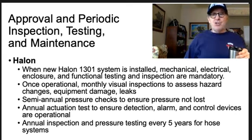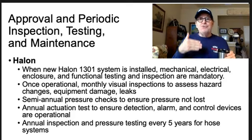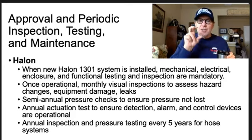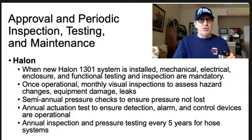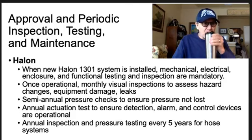Halon is similar. Once it's installed and approved, it goes through that same process. Then they have to do functional testings and visual inspections on a regular basis. Monthly visual inspections to assess the hazard, any changes, any equipment damage, any leaks.